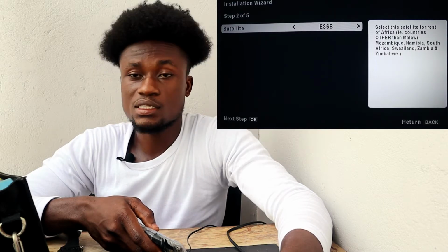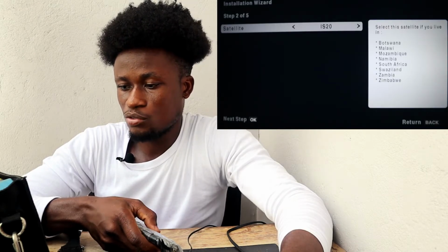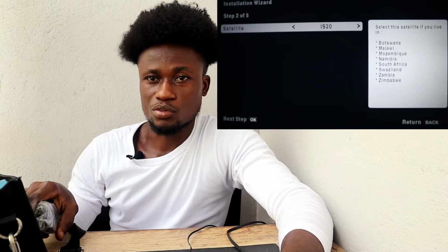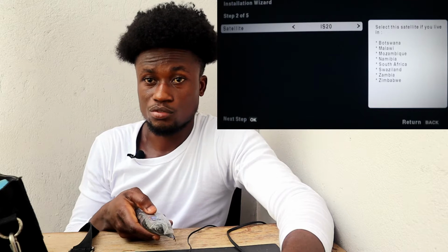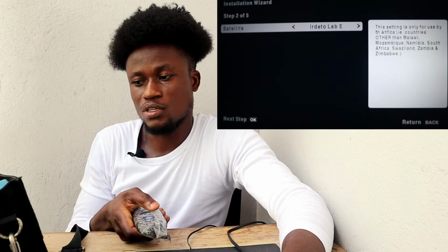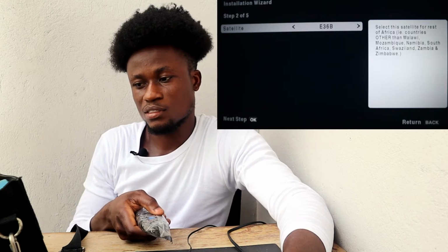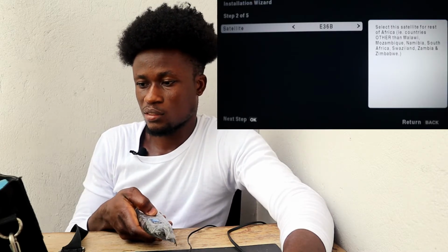So here we have the satellite page. If you are living in the listed countries on the IS20 page, Botswana, Malawi, Mozambique, Namibia, South Africa, Swaziland, Zambia, and Zimbabwe, you just have to select the satellite IS20 and press OK. And if you can't find your country name on this list, you need to change the satellite name to E36B. So if you are living in Kenya, Nigeria, Ghana, Sierra Leone, Cote d'Ivoire, and the rest of Africa, select E36B. Then you move on with the same steps, and press OK.